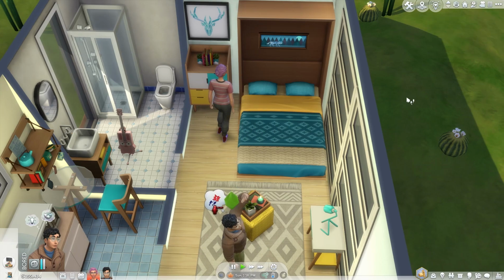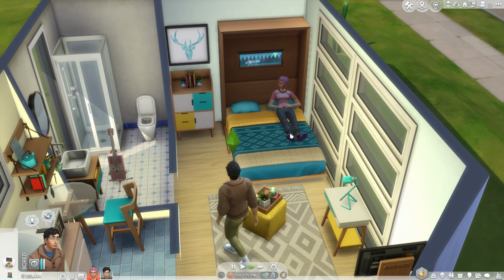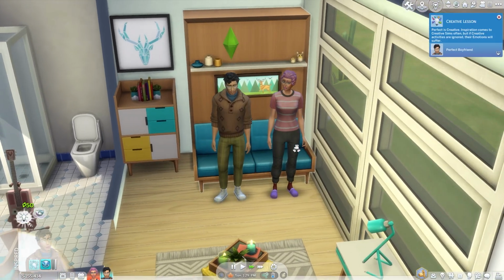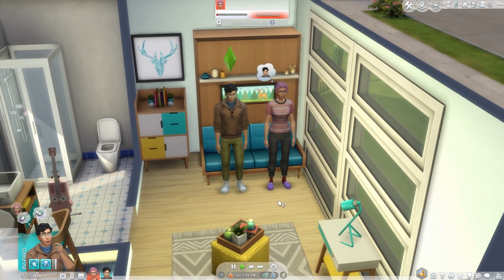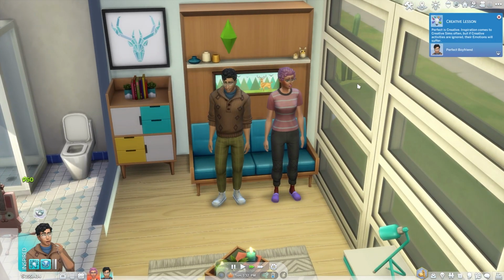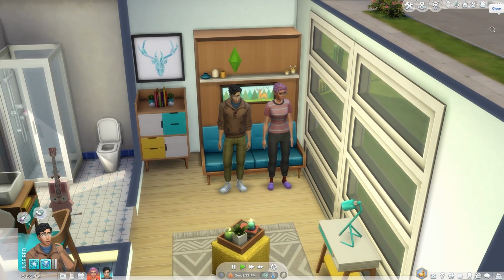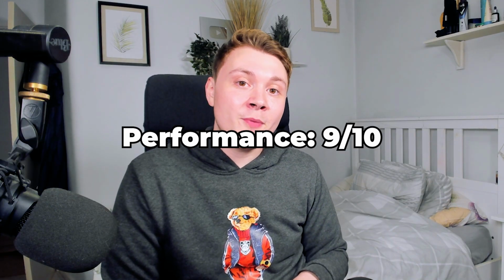Obviously, with every single Sims pack, there can be performance issues, so it is important to look at those. There was one occasion where the bed randomly went up after putting it down, which I thought was strange. The pack doesn't really break that badly, but that was the only issue that I've ever seen with it, and it only happened once, so it's not a major game-breaking pack. So for that, I am giving it a 9 out of 10 for performance.